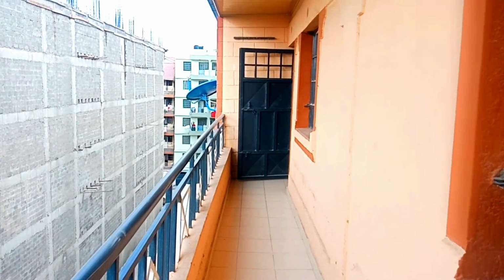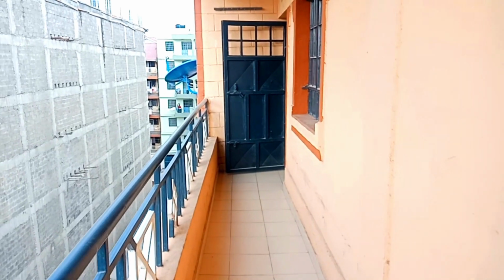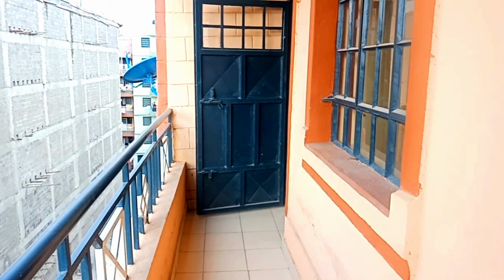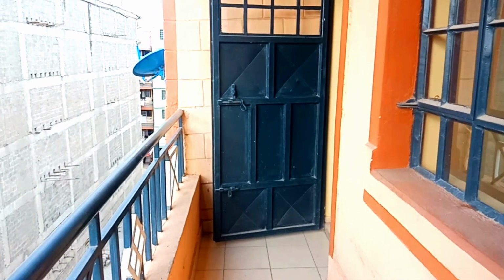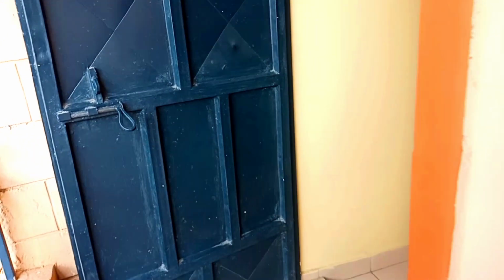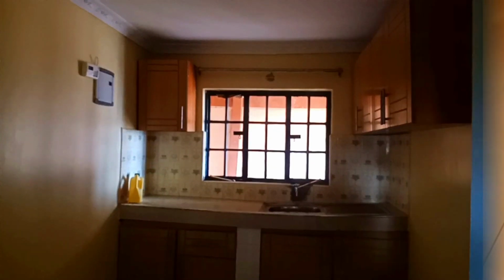I always say in my vlogs that the bigger the balcony, the less congested your house will be, because some of the things will be placed in the balcony, like water containers. So this balcony is very big and very perfect for this house.